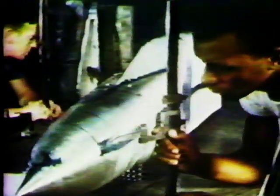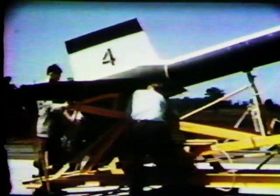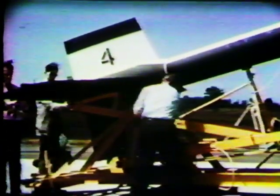This test program included the building and testing of a number of 1/8 scale free flight models to obtain drag and stability information. The models carried telemetering equipment to transmit signals to ground stations while the model was in free flight. Each model was attached to a Nike rocket booster. During each flight, the airborne transmitter sent a continuous stream of information on the flight characteristics of the model to the ground stations.